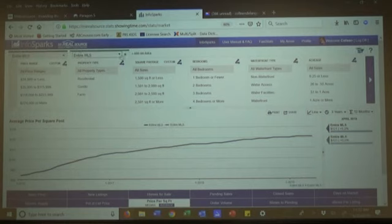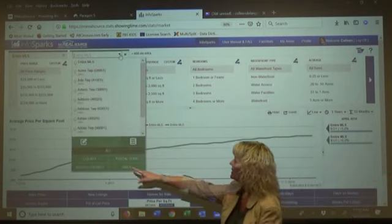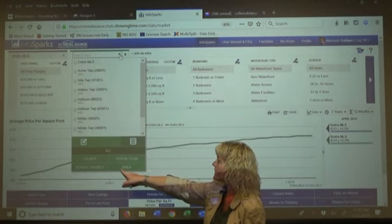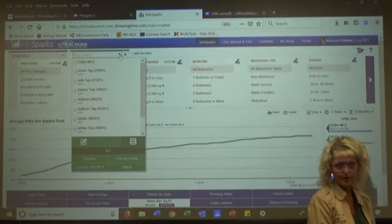When you click in that drop down, you can add an area, meaning you could add by county. You could add by postal code. You could just start typing in an area. You could do school district. You can even make your own areas.